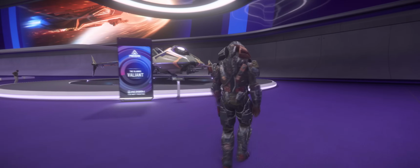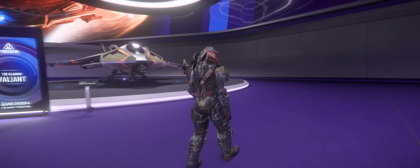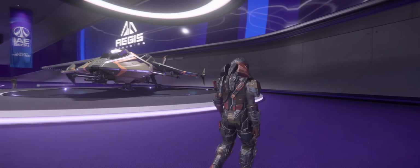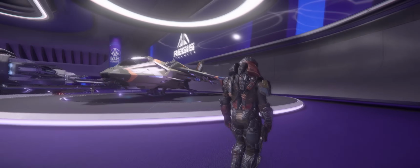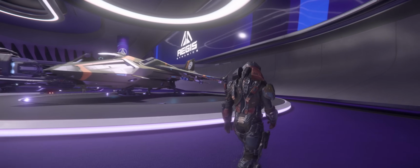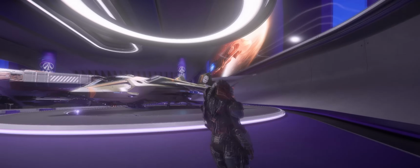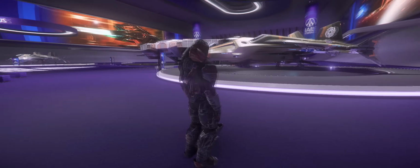Now, the Valiant is another, if I'm remembering this correctly, was another Master of Flight series. And it's essentially the same as a Gladius. Little different livery, different loadout. I think it's supposed to be more centered for PvP. It's more centered for PvP. Wow, I think my tongue's just getting lazy.